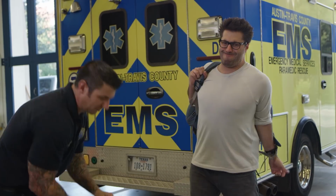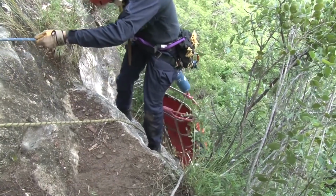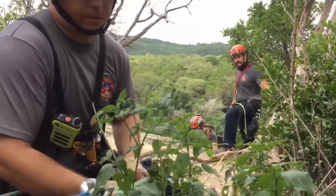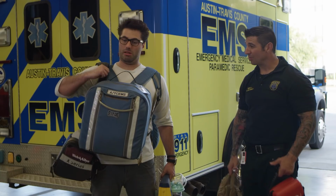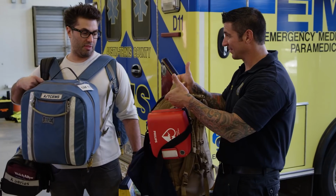You have to carry the primary bag, the med bag, the heart monitor, and the suction device. But in situations where we have to go into the wilderness, water, or any other unstable environment, we need a much lighter pack. Would you rather carry all of that or this? I mean, yeah, definitely.